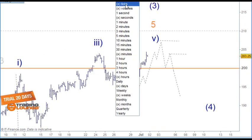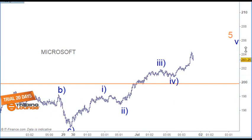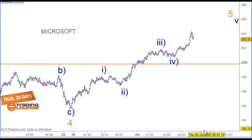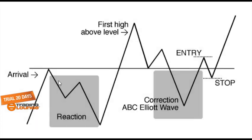I'll just check on the tick chart here, just on this structure here while I'm here. Okay, so normally when we're looking at a pattern at the level here, we're looking at the arrival, the reaction, the first high above the level here. So we're looking at this move here in 5 waves here. Then I'm looking for this. Now we'll have an entry above here and an entry above here, and we can have one over here.